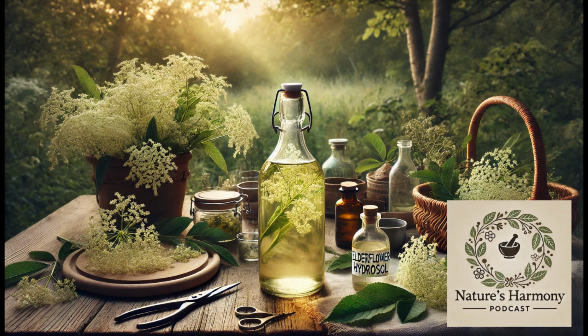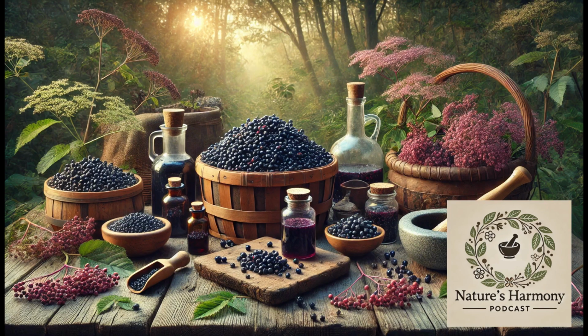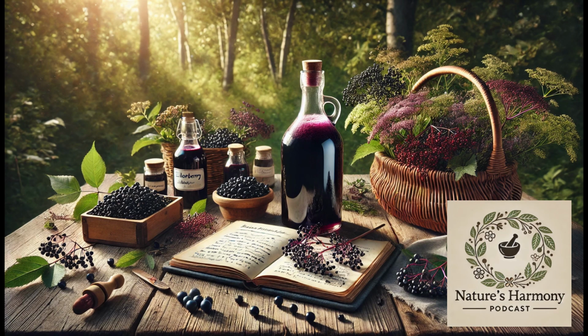Now let's shift to elderberries, the powerhouse of this plant. Elderberries are rich in antioxidants, especially anthocyanins, which boost immune health and fight inflammation. But remember, elderberries must be cooked to neutralize naturally occurring toxins. Right. Raw elderberries can cause stomach upset, so cooking is essential. You know, elderberry syrup is my go-to remedy for winter illnesses. Simmer berries with honey, cinnamon, ginger, and cloves. It's delicious, comforting, and scientifically backed to reduce the duration of colds and flu.